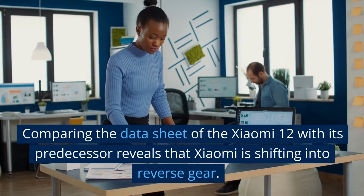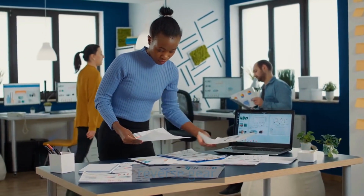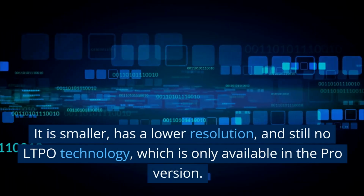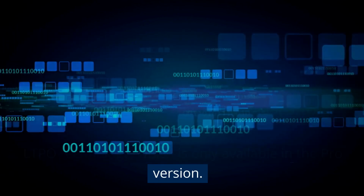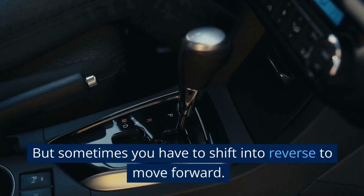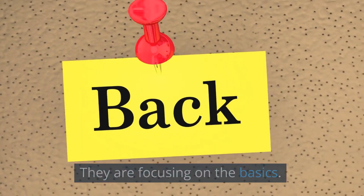Comparing the datasheet of the Xiaomi 12 with its predecessor reveals that Xiaomi is shifting into reverse gear. It is smaller, has a lower resolution, and still no LTPO technology, which is only available in the Pro version. But sometimes you have to shift into reverse to move forward. They are focusing on the basics.